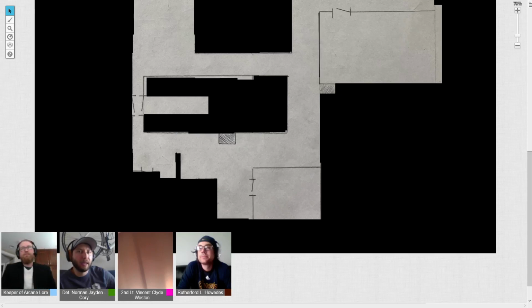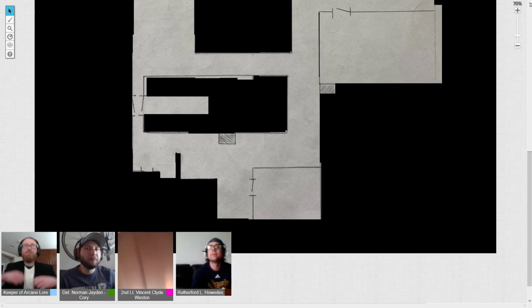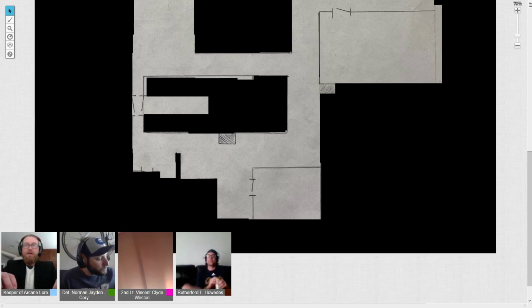While he's doing that, can I use my lantern and its barely penetrating light to try to find another light switch or lantern valve again? Sure. Are you going along the wall? Yeah, the other direction. Okay. Roll Spot Hidden as you do. Okay.